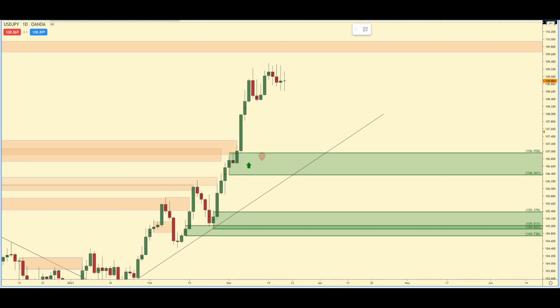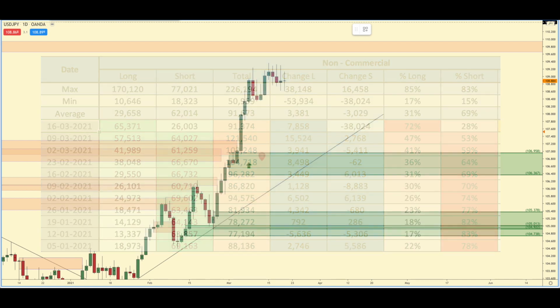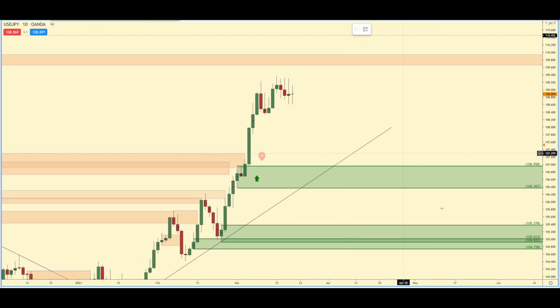All right, on to USDJPY. The past week, they added 7,000 longs, and the week before that, they added 15,000 longs as well, and they got rid of 38,000 shorts. I think it's the options or the contracts expiring. So now they're 72% long on this pair, which could just be temporary. Or the US dollar is gaining strength, but I'm kind of doubting it. We'll have to see a couple more COT reports to really be able to tell.